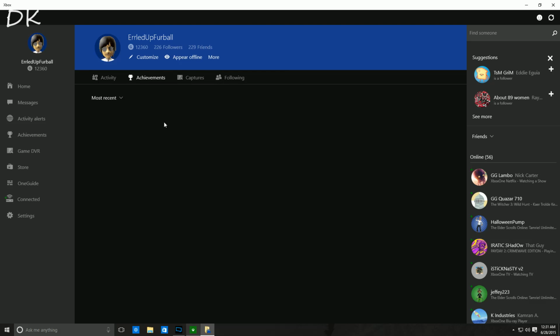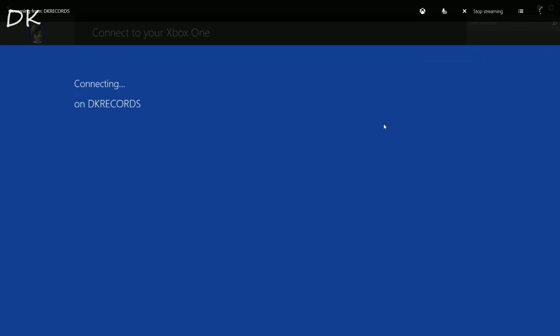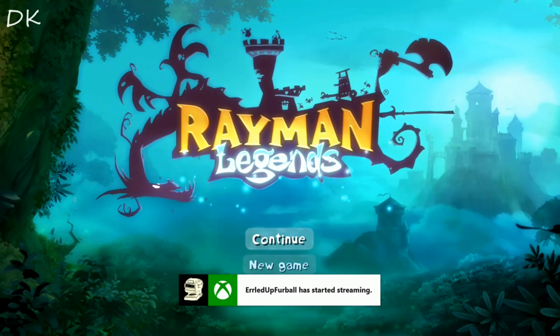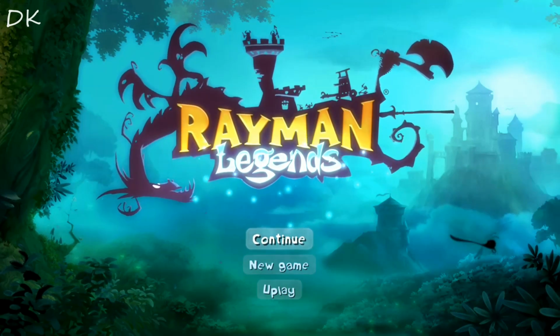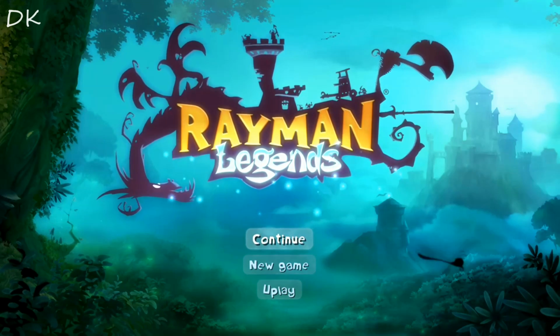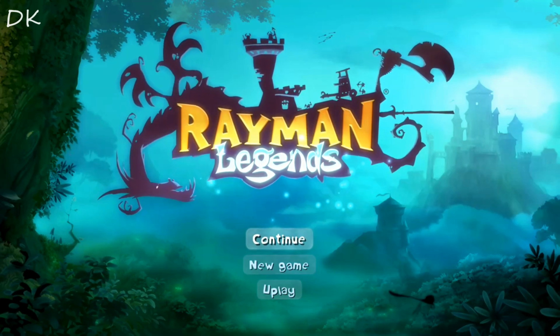So guys, now we are about to boot up Rayman Legends on my Xbox One and stream it through to the Windows 10 computer. Now, as you can see, we are connecting and we are now in. So this is totally a jump forward in technology. Now, for those of you guys that notice a little bit of lag in the game during gameplay, there is some sort of networking issue going on.